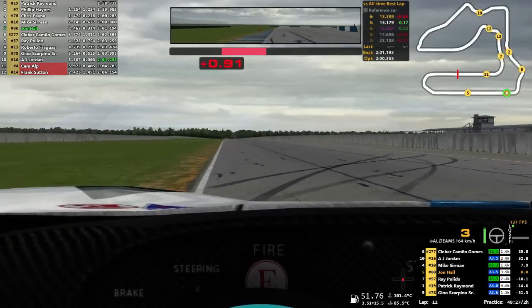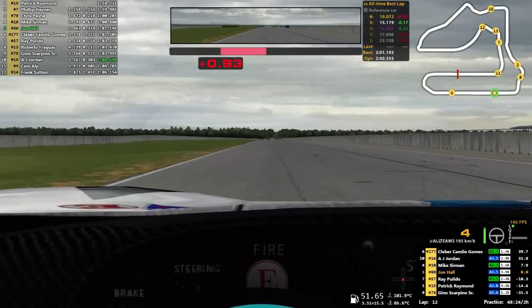I think I need to keep it in third gear for that corner.